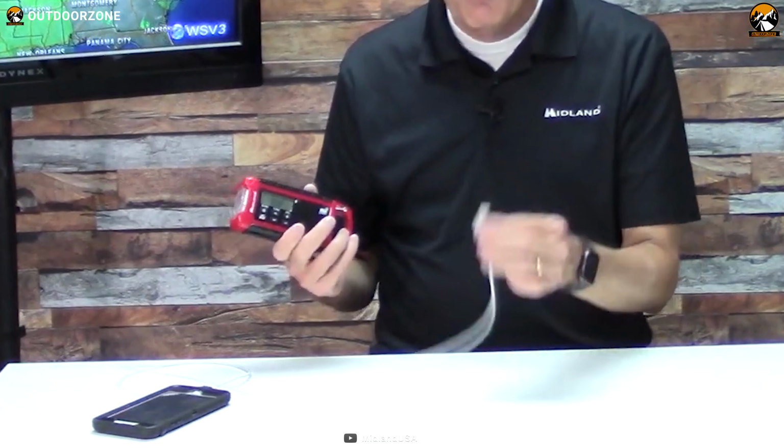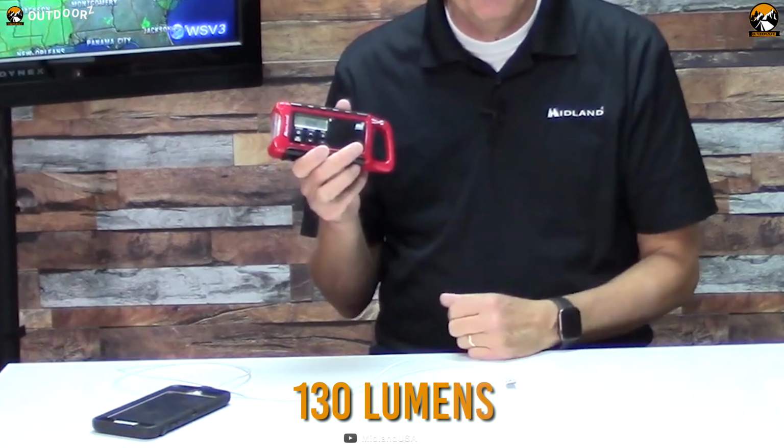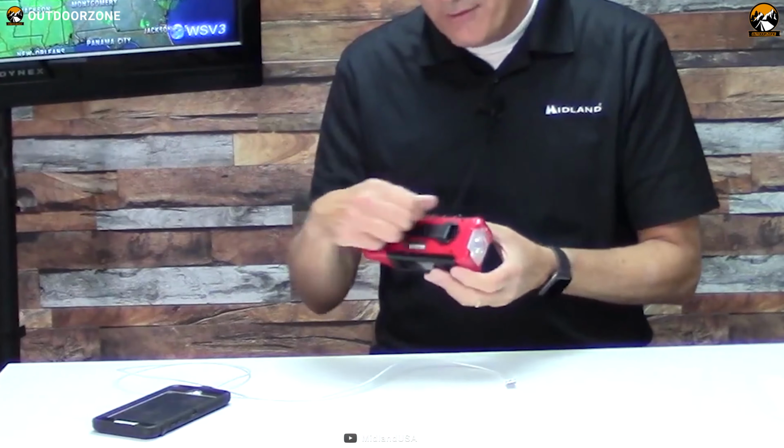That said, having all the reliable power options, supporting 3 different radio bands, including a decent LED from Cree, makes the Midland ER210 a great choice as a bug-out gear.